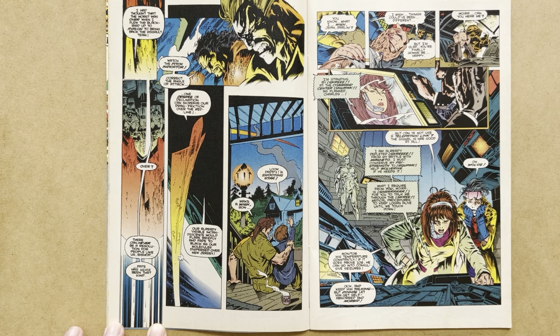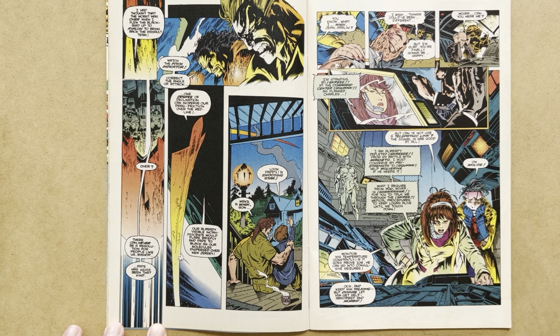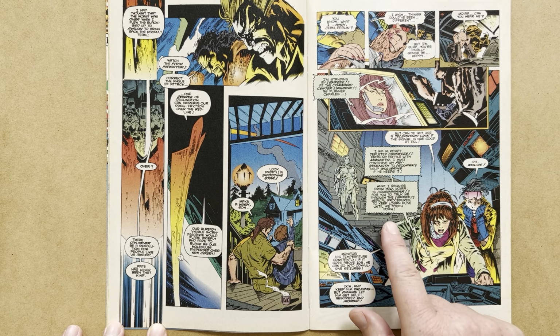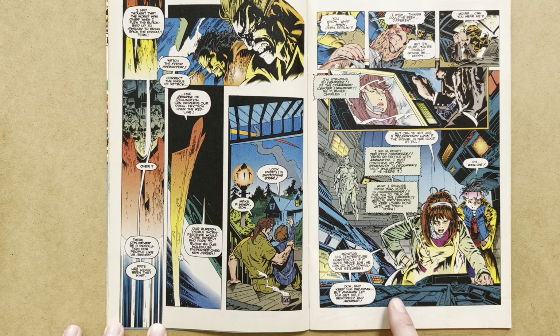And of course, he's of the belief here that he's dying. So Professor X is on a comm link to Moira MacTaggert and getting from him advice about the medical procedures he needs to do on the Blackbird to keep Logan alive until they touch down.